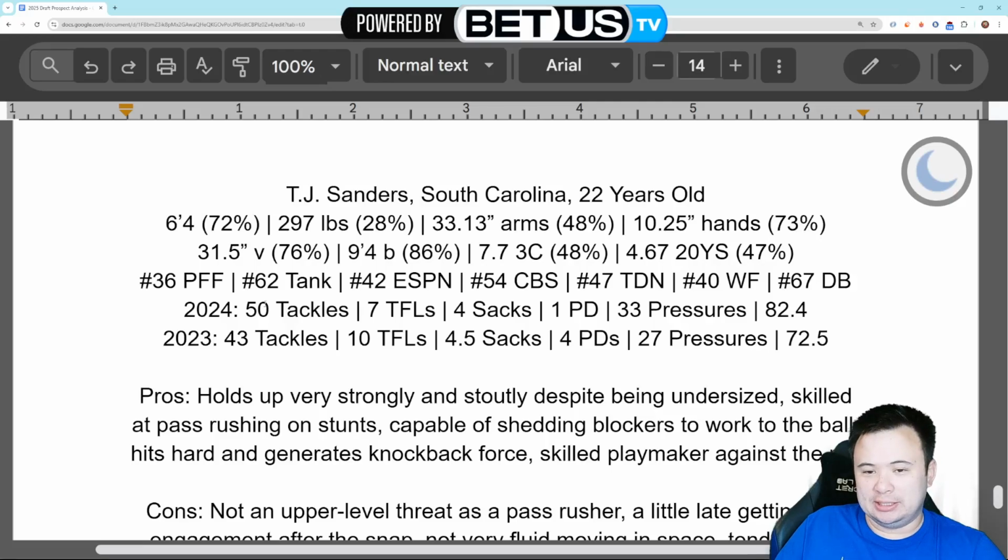So even though he looks like one of these sub-package pass rushing 3-techs, he can bring a little bit more to the table than that. He is also good on stunts. You can send him on stunts, you can send him on twists, and he's good at getting around and getting to where he needs to go and getting to the ball carrier, the quarterback, whatever.